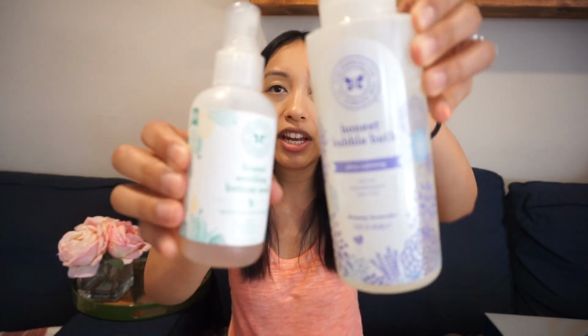And then these two products, Target was having a 15% off sale on the Honest Company items. So I just bought these two items right here. I got the bubble bath. Olive loves this, it smells great, and you just need a little bit of it, and it gets bubbly. You have to be really careful with it, it gets really bubbly.